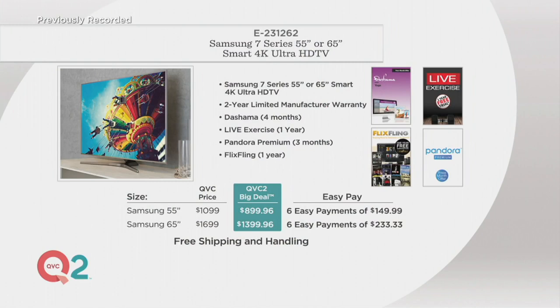So take a look. On any normal given day here, you could get the 55-inch here at QVC for $10.99. Our price is now under $900 as our QVC 2 big deal. With the 65-inch, you're saving almost $300. And don't forget the significant savings on the free shipping and handling, because you can only imagine it's going to be a little bit pricey to ship a 65-inch television. Well, we have taken on that, so you don't have to worry about an additional shipping and handling charge.